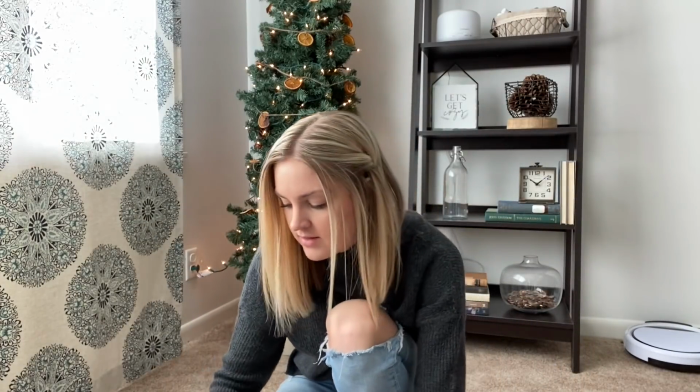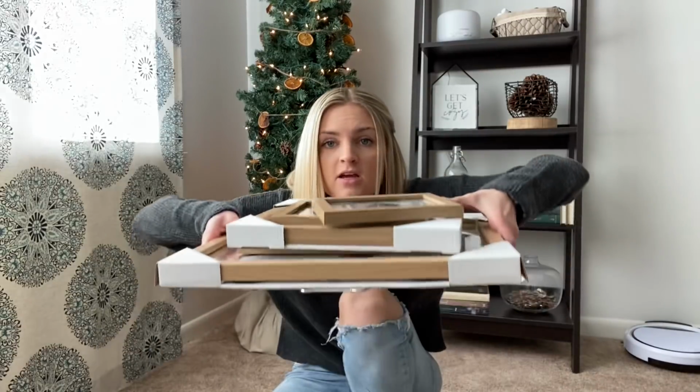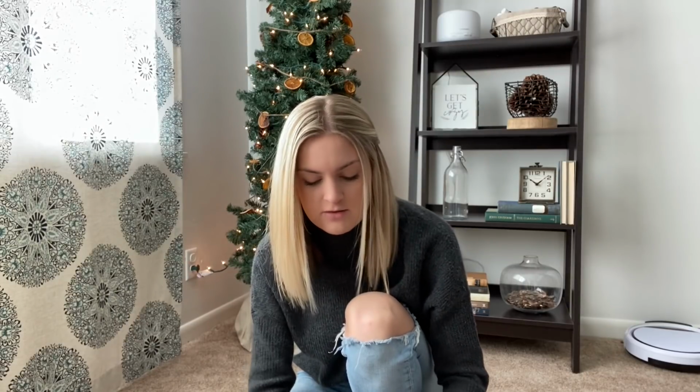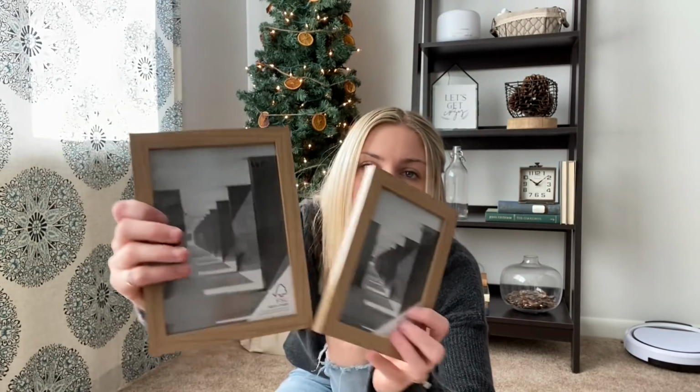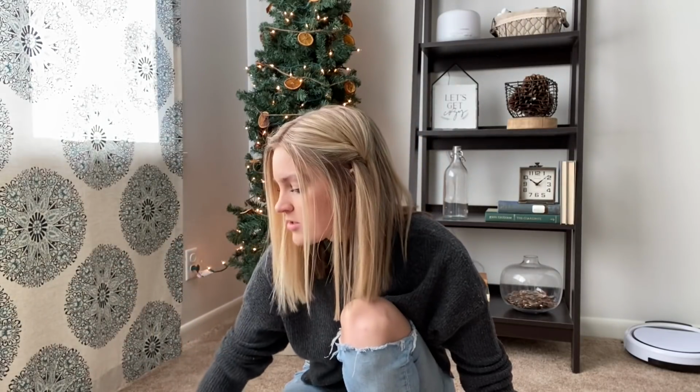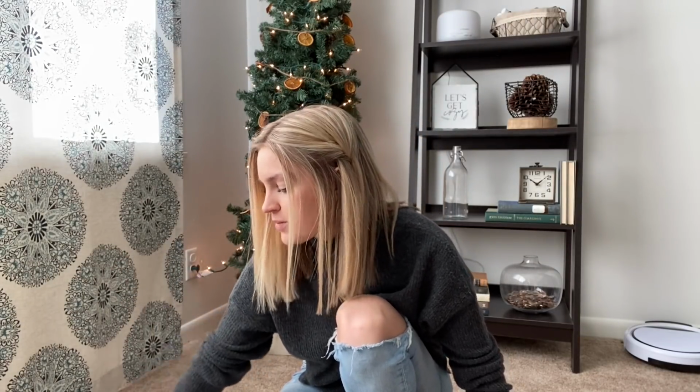I got all of these picture frames here from Target. I think they were like 20% off when I got them, but then I just picked a bunch of different sizes of this light wood. And then there was a couple different shops that I got some pictures printed from.